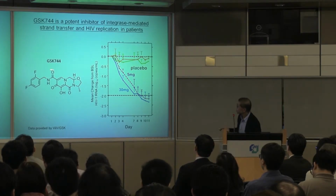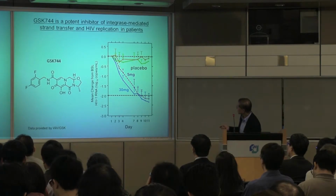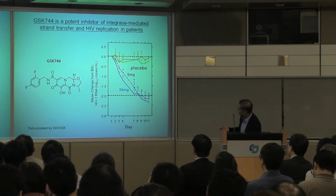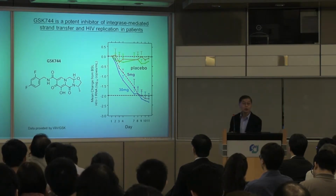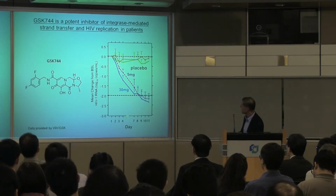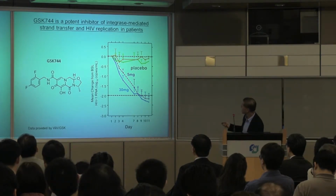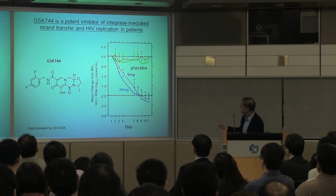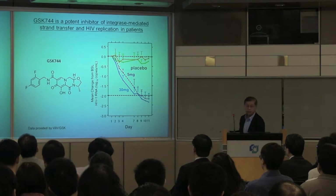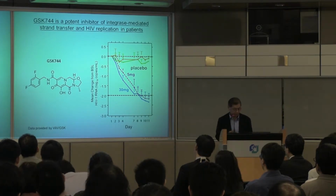And when this drug is formulated as a pill and taken daily, you could see the amount of virus in the blood, or viral load, drops very precipitously in the first week or so of taking the pill. Whereas in placebo patients, the viral load does not change. And the drop is 2 orders of magnitude in about 7 days' time. So it's a very, very powerful agent.